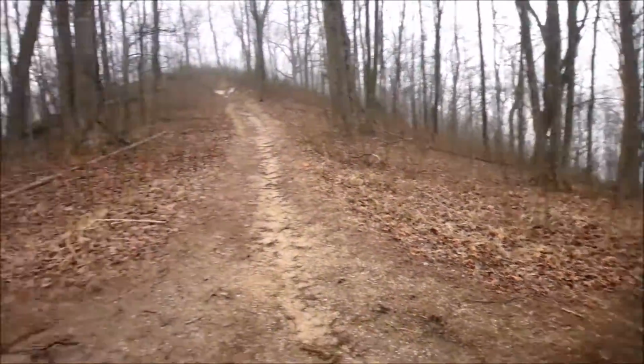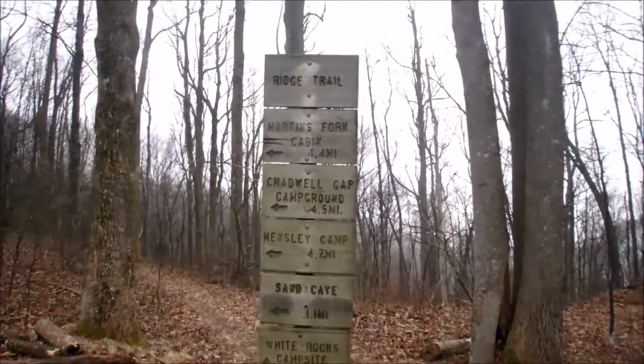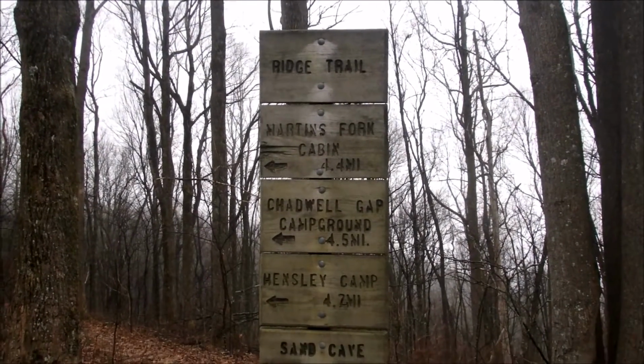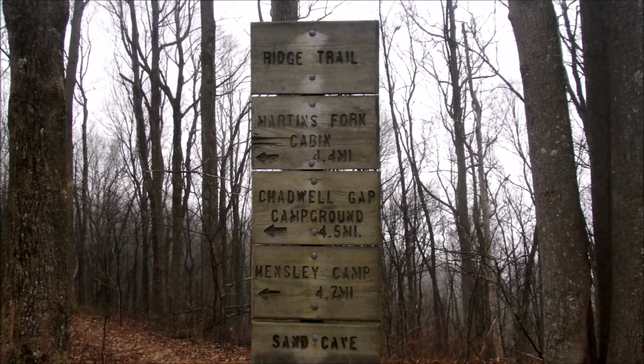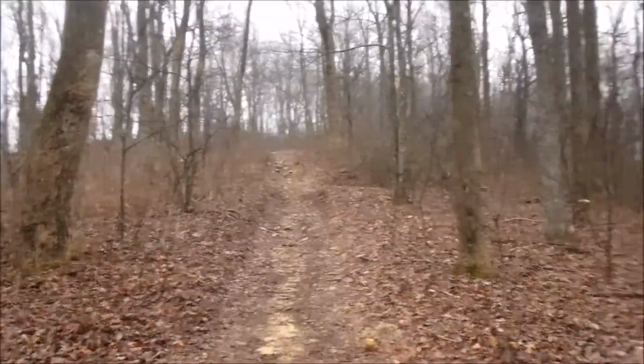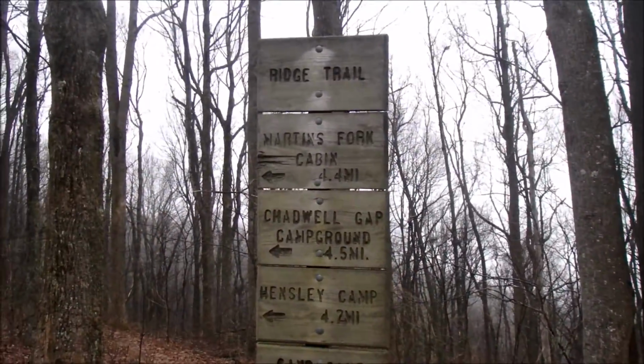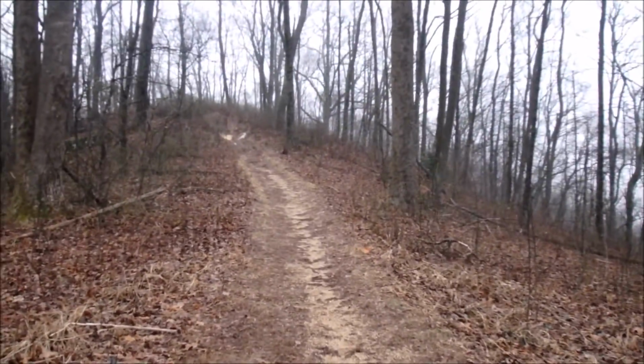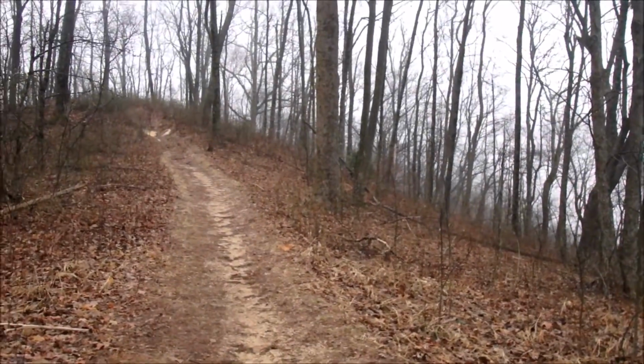Came up from down there, up on the Ridge Trail now. So in a second I'm going to go down that way. Martin Fork Cabin, that's where I'm going for the night. But there's a campground there too. I'm going to check out Sand Cave down that way. And I think the White Rocks Overlook is this way, but it's not on there. We'll go up here and see.